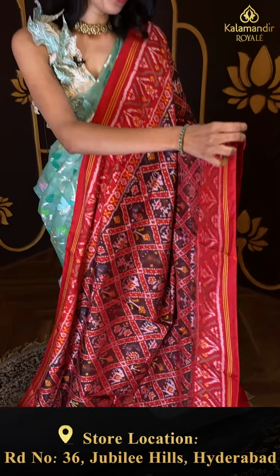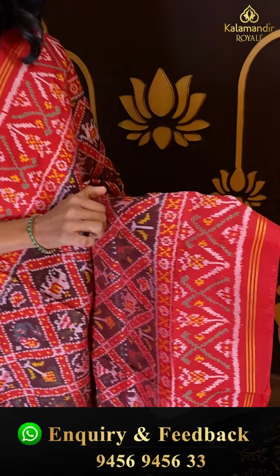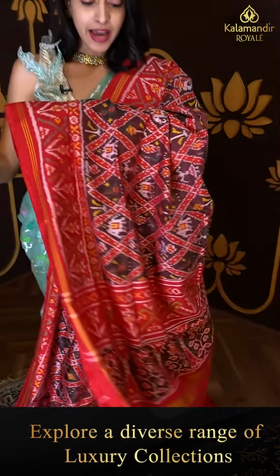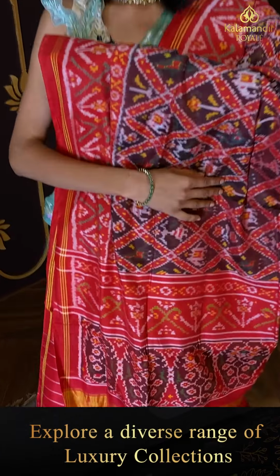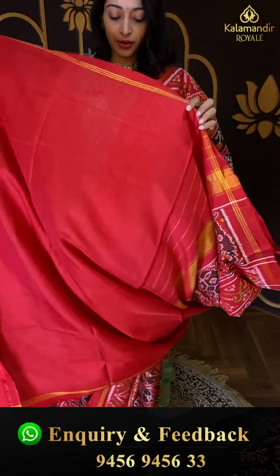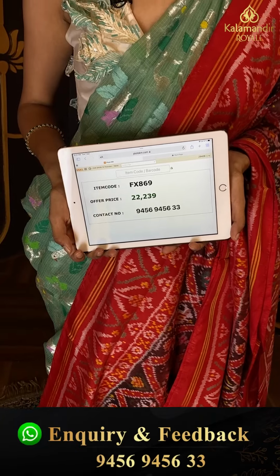And moving on to the pretty border, contrasting border in red color with booties and stripe lines at the bottom, and golden zari. And coming to the pallu, this is the one, a contrasting pallu with shapes and figures. And moving on to the lovely blouse, this is the one which is in the contrasting color. I'll just give you the pricing details. Item code is FX869 and it is a special offer price of 22,239 rupees.